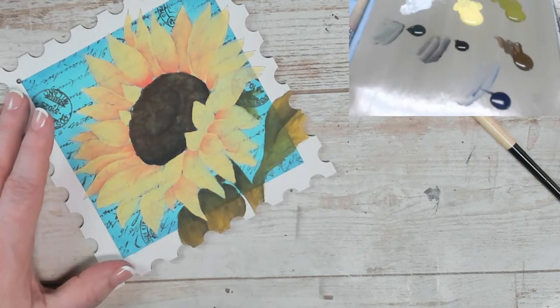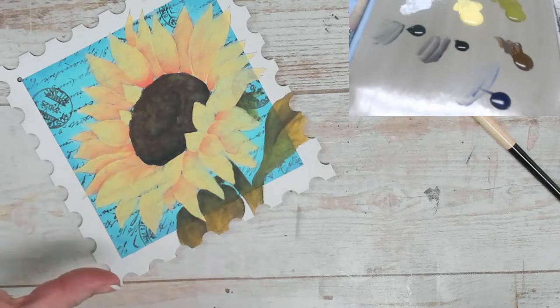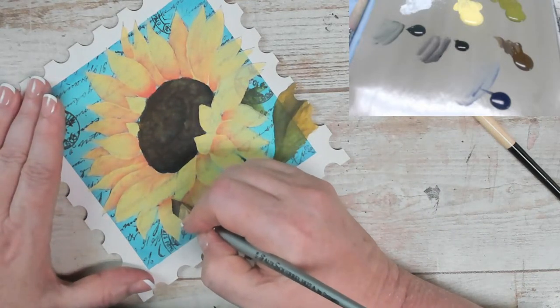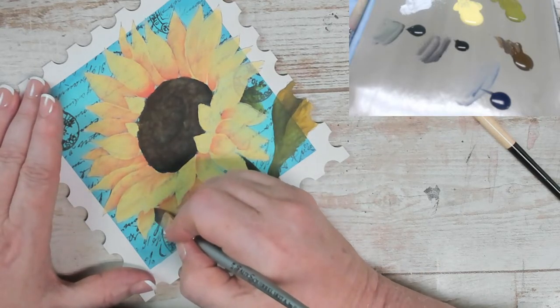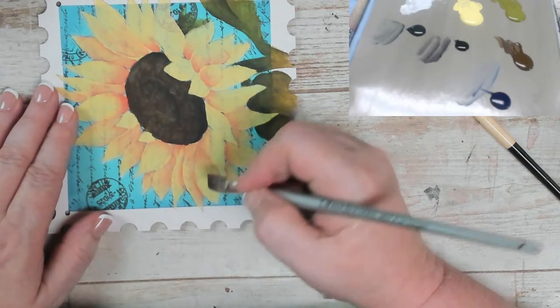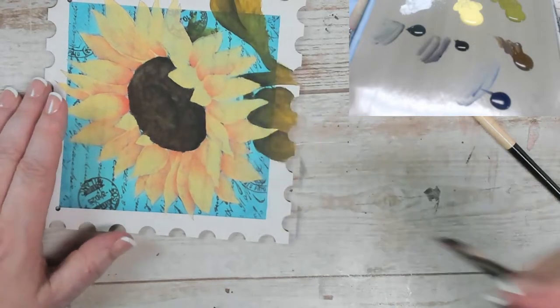And it's quite a forgiving color. I do have to fix this. You can see that petal is just sort of screaming out at you. It's too dark. But that's all right. It's an easy fix. It's paint. So, just shading my flowers. Like so.